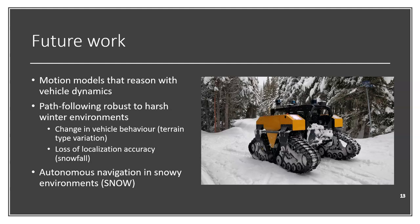And finally, this is all part of the bigger goal of the SNOW project, which is to improve autonomous navigation in snowy environments.